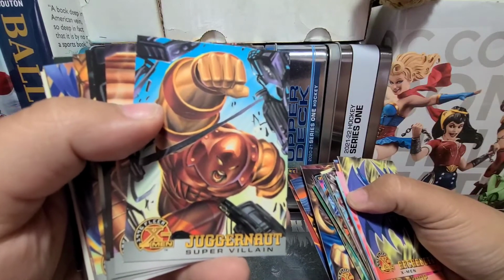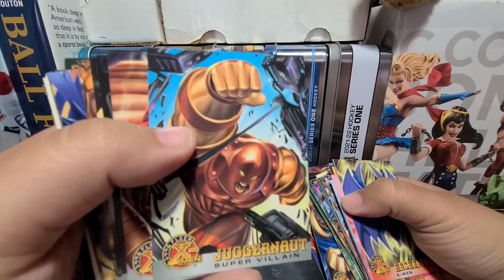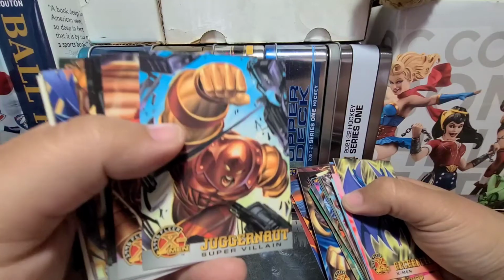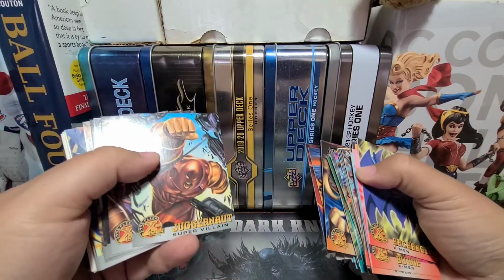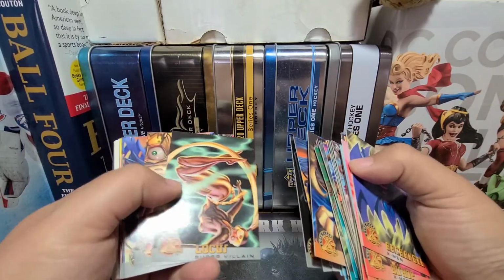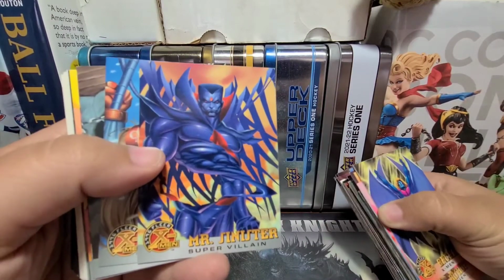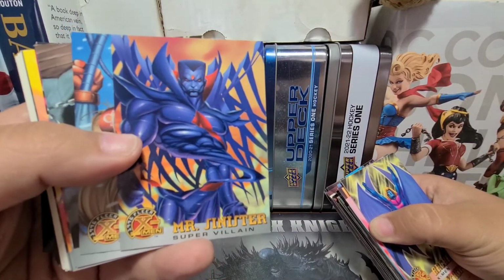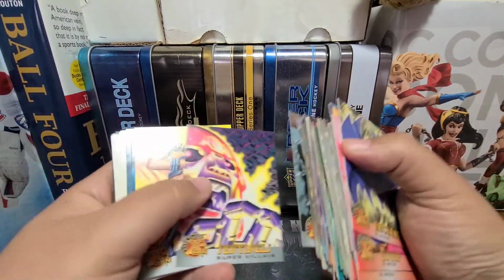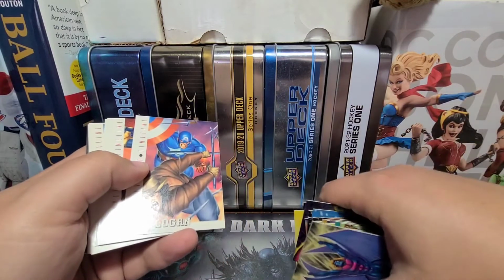Juggernaut. Juggernaut, to this day, will always be one of my all-time favorite Marvel villains. Kane Marko, Professor X's stepbrother. So cool. Lady Deathstrike. Oh god, Mojo. Mr. Sinister. Oh man, I remember when they introduced him in the cartoon. That was some freaky stuff. The Sentinels, Toad.